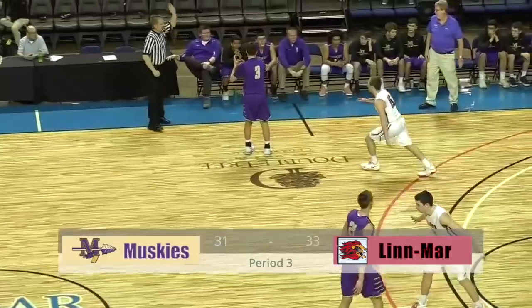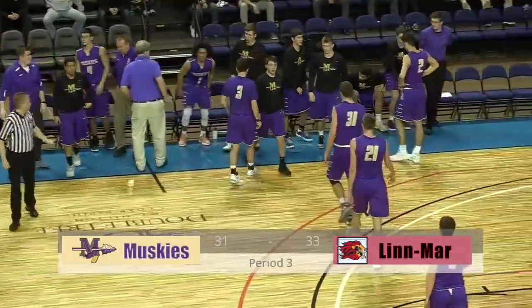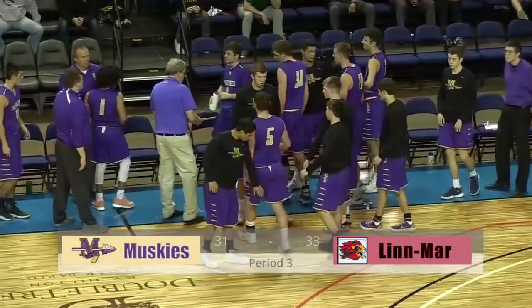Hutton in the front court. And timeout Muscatine. And it's a full timeout. 4:12 left in the third. 33-31 Linnmar. We're stepping away for 30.